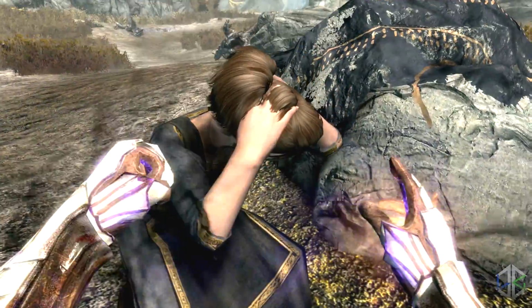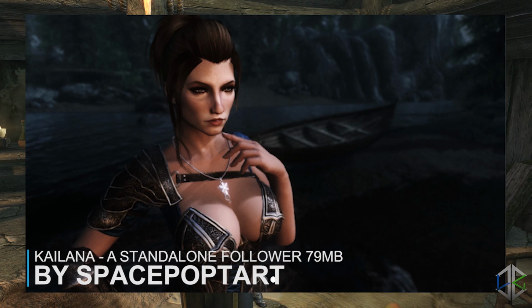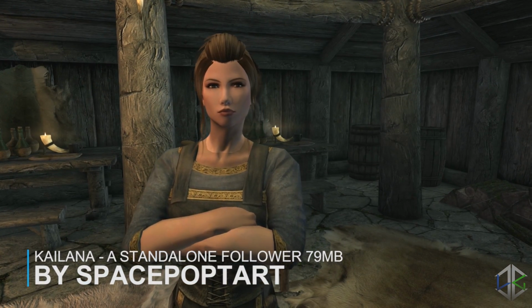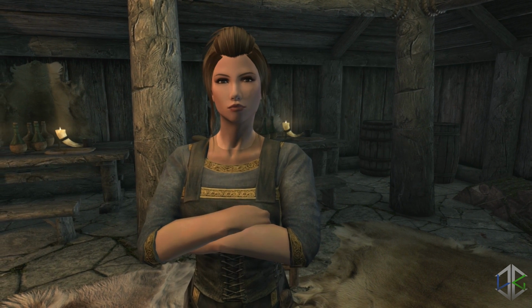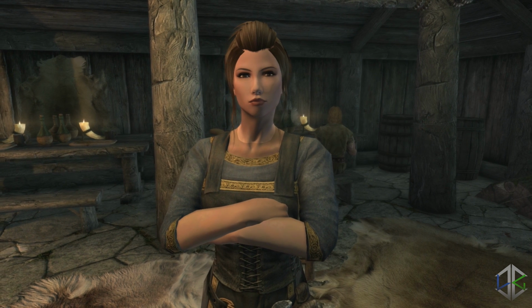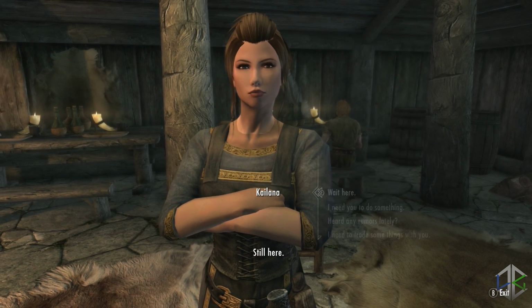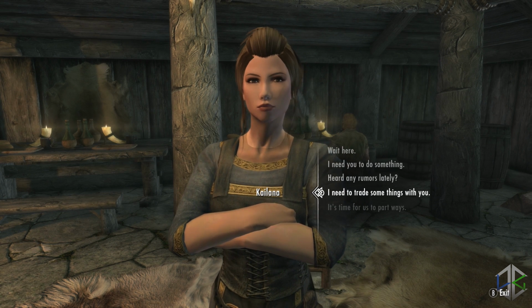Our first mod is Kailana, a standalone follower. Yes, she does have a clickbait image for her picture, but I actually like this follower, and she doesn't really look like that in the game anyway. She is actually one of the only decent regular female follower mods in the game, and just looks normal as well. She's pretty simple, no custom voices or quests, she is a Nord, and you can find her at the Sleeping Giant Inn in Riverwood.